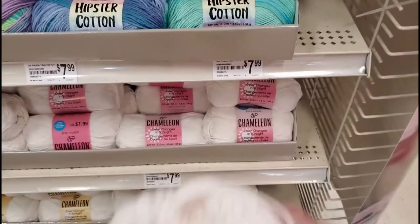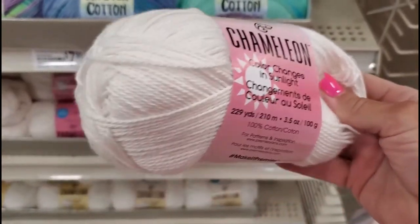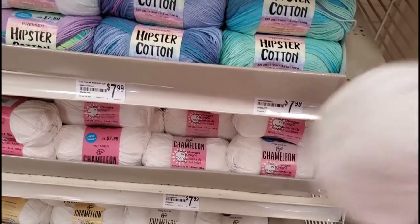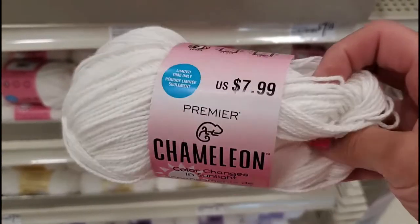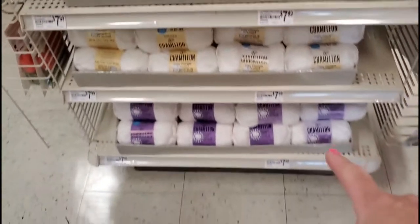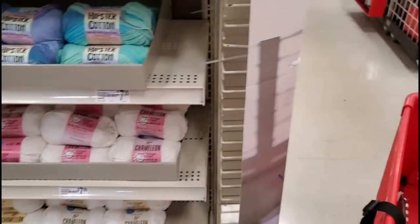But this is actually relatively soft. I'm going to smell it because I've heard people saying that it doesn't smell nice. Hold on. I don't smell anything ridiculous, but this one I'm guessing is the pink one because it's got a pink label. And then there's the yellow and the purple. I'm not going to get any, so we're not going outside with it.